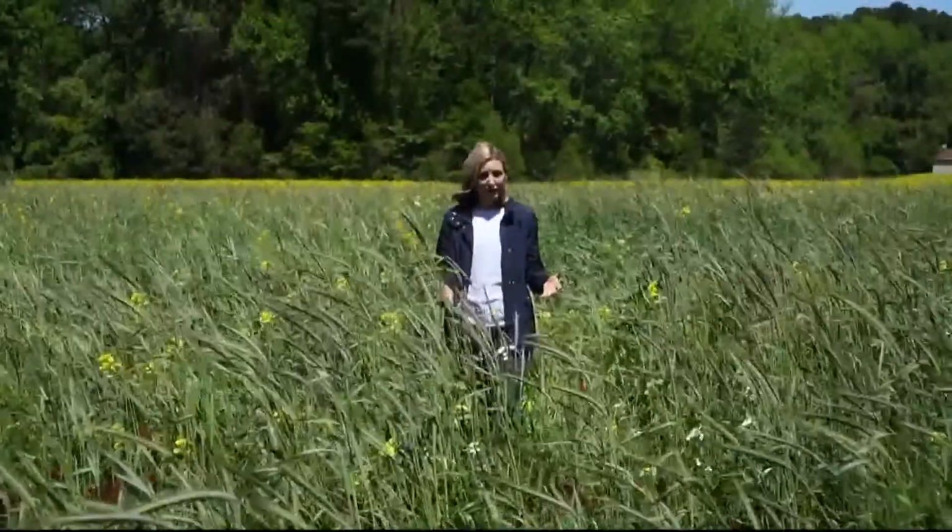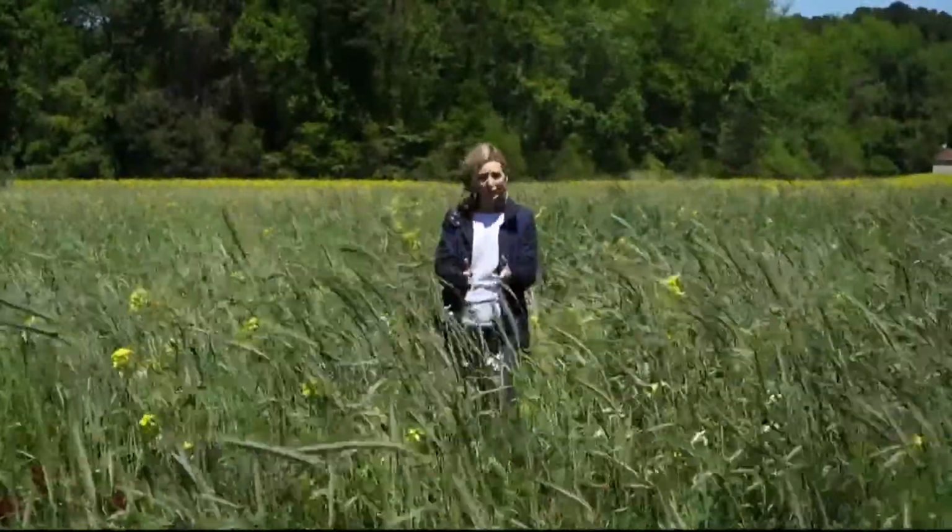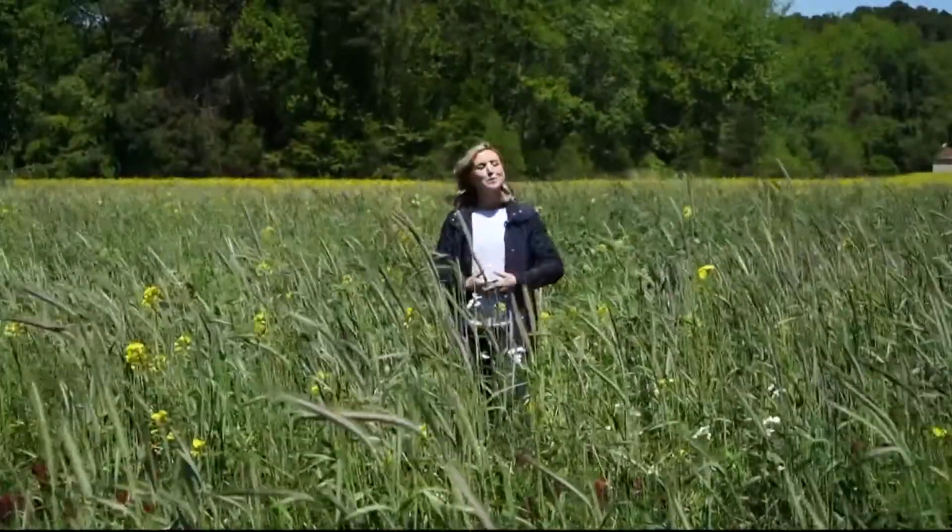For 5 months out of the year, this field serves as a soy crop. But once it's harvested, it becomes a cover crop, and each plant serves its own purpose. So we'll plant 10 or 12 different seeds to really get the soil dynamic, get it diverse, and so that the roots underneath, through their diversity, actually make it more monolithic and healthier.